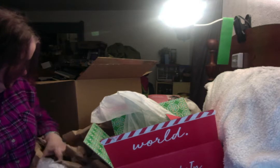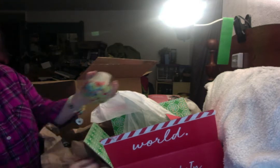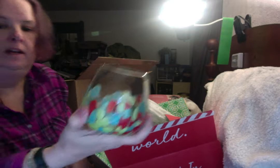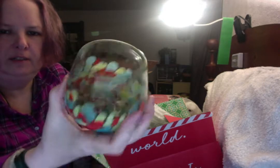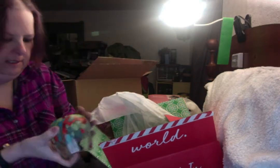Here we have, oh, this is nice. I have a couple of similar glasses, I want to say, like stemless wine glass type of thing. But this one is more muted colors. My other ones are more like brighter, more in the pinks range. So this is nice. It's like a different color. You can see it by the thickness and stuff. It's hand-blown glass.